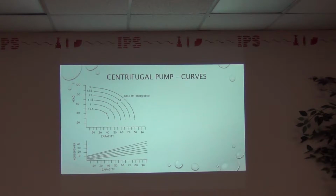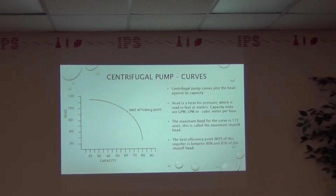Dave, can you explain a little bit what the head is? I mean, is it the distance of piping after discharge, or what, PSIs, or what? Yeah, so your head is basically your discharge pressure, how much pressure the pump will be able to produce. You guys are pipe guys, so that's calculated by a couple of different things.